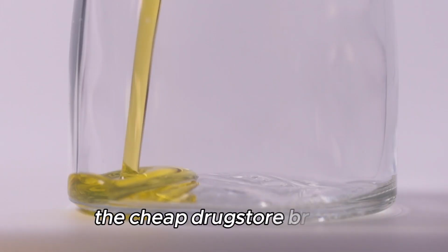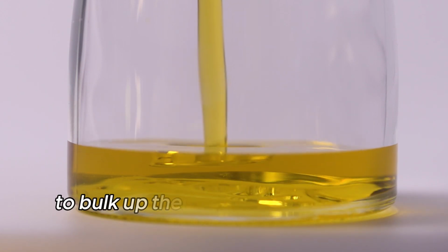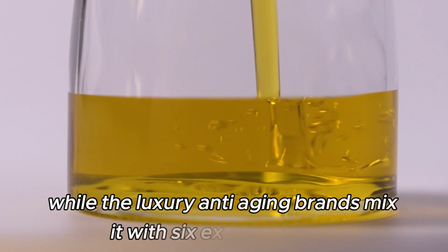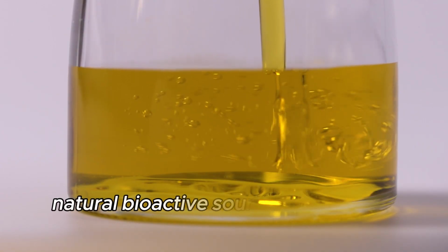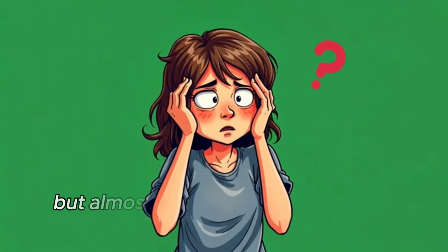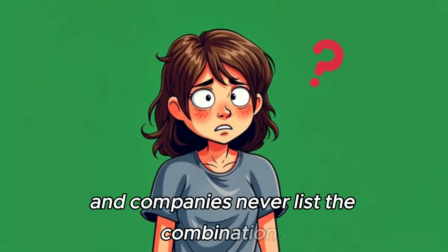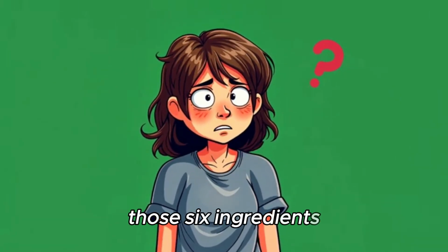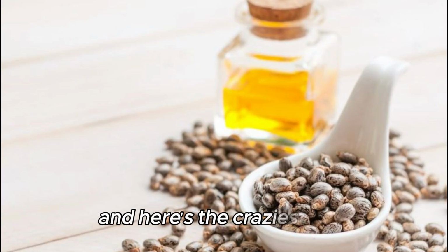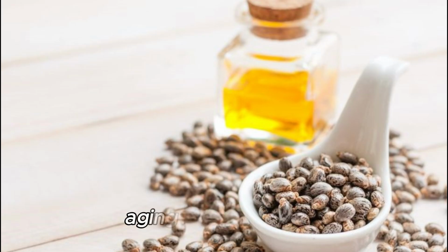The cheap drugstore brands quietly mix castor oil with 34 different synthetic fillers to bulk up their formulas and stretch profits, while the luxury anti-aging brands mix it with 6 extremely rare natural bioactive sources that unlock castor oil's deeper collagen-building potential. But almost no one knows what these natural boosters are. And companies never list the combinations clearly because those 6 ingredients are what make the expensive products actually work. And here's the craziest part. You only need 5 of them to activate castor oil's full anti-aging power at home.